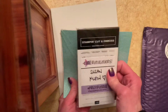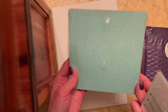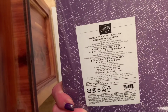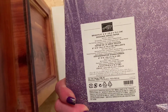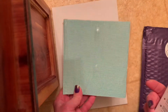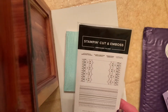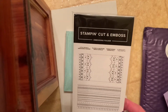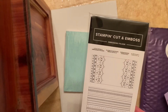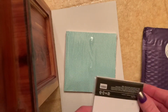So my prize was a 6x6 paper stack, and this is called Brights 6x6. I don't see a number where I could tell you a number, but I can always get that information for you, and we'll open that up in a minute. And then I also received the Stampin' Cut and Emboss embossing folders. Little Details is what it's called. How neat is that? Let's open those up.